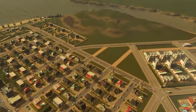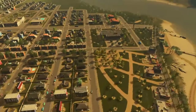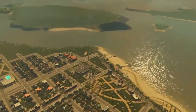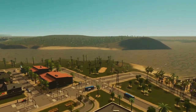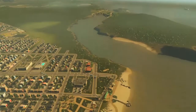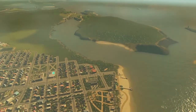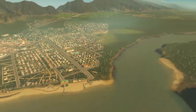There is sort of this big block here I don't know what to do with yet. And I want to save this corner right here because I think eventually this is going to be one of the main bridges onto that island, or that little peninsula right there, I guess I should say. So that's still to come as well.